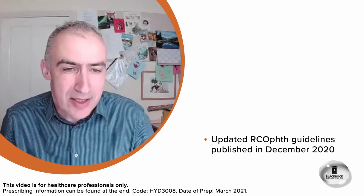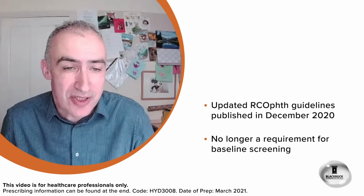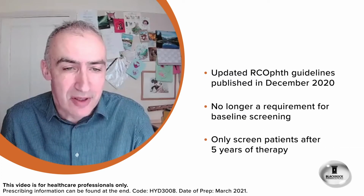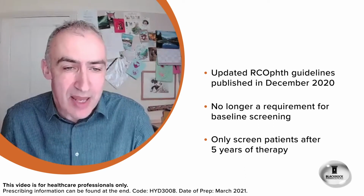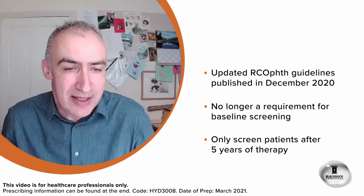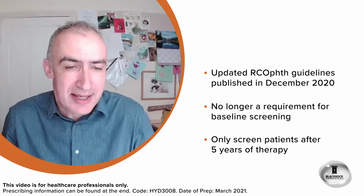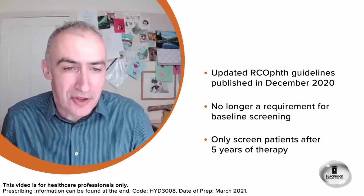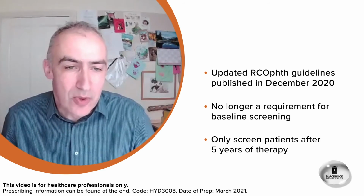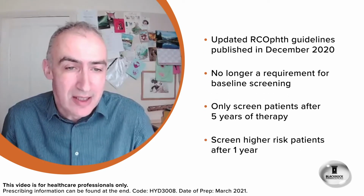The Royal College of Ophthalmologists recently updated their guidelines in December 2020, and the main change was the dropping of the requirement for a baseline screen for patients starting hydroxychloroquine, and to only start screening after 5 years of therapy. This will benefit the service because a lot of the demand on the service was for that baseline screen. And many patients do not continue the hydroxychloroquine beyond 5 years. Those patients who are at high risk of retinal toxicity, patients taking tamoxifen, those with impaired renal function, or those taking a higher than the recommended dose of 5 milligrams per kilogram per day, should start screening after 1 year of therapy.